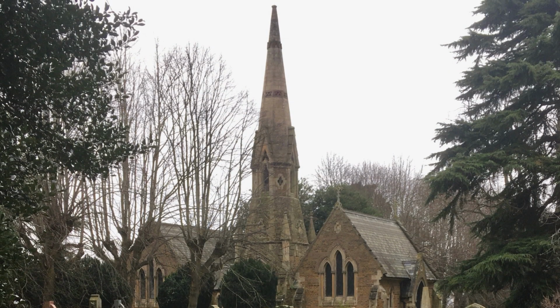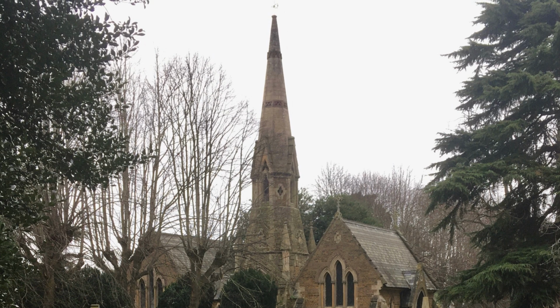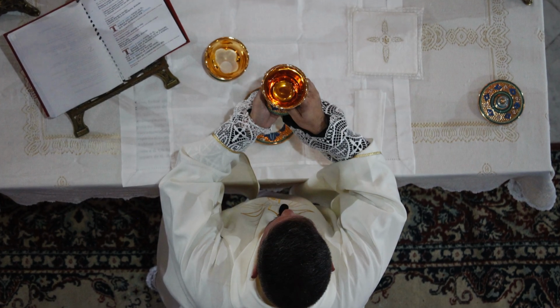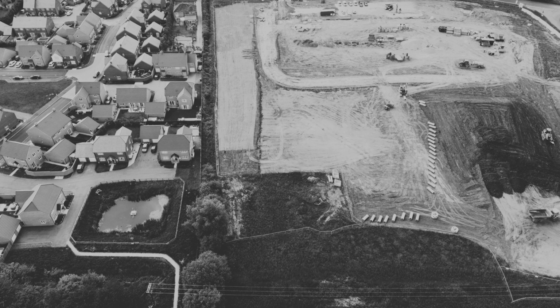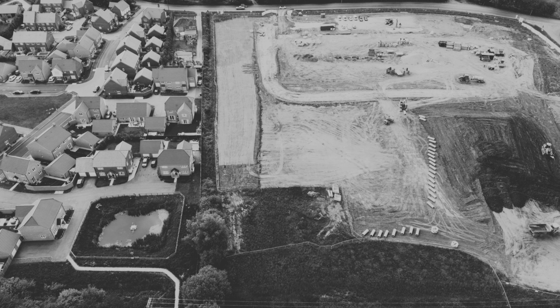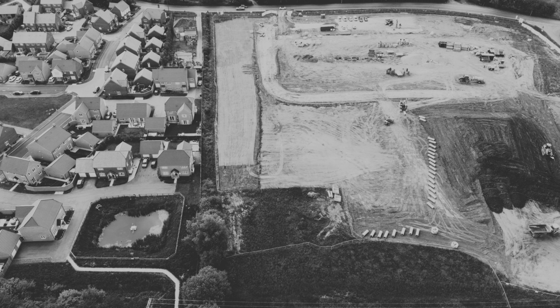The cemetery was consecrated on May 15, 1861, and it cost £4,000. It was expanded in 1871 for £1,000 and again in 1894 by 12.5 acres for a further £5,000. Following this final expansion, the cemetery comprised 17.5 acres, with 3.5 acres still undeveloped today.